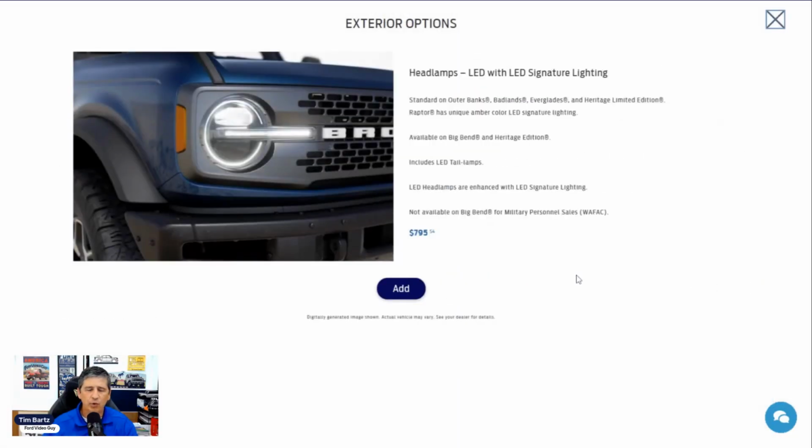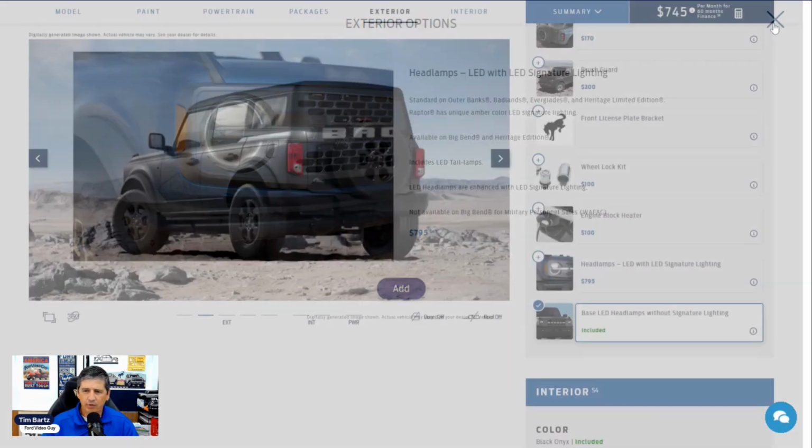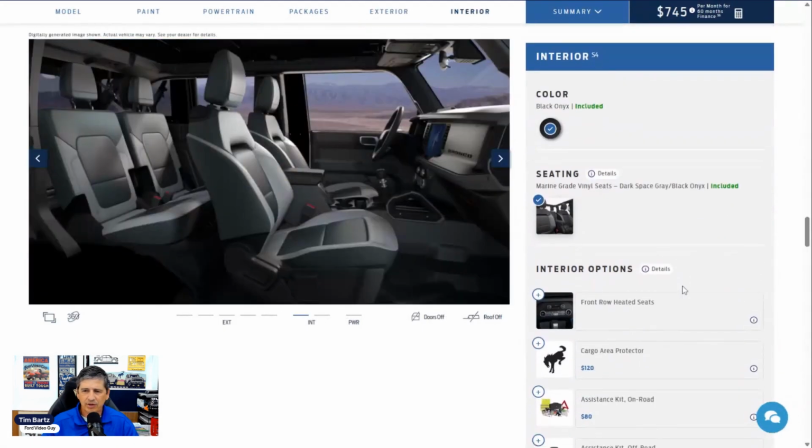The headlights. If you want the LED headlights, one of the reasons I went to Big Ben versus Black Diamond trim was because of the LED headlights. It gives you the signature lighting and includes LED tail lights on this. So available on the Big Ben. There you go. You can get that on there. Great option for you. And I think that's all of the exterior.